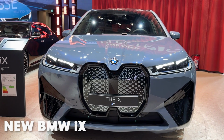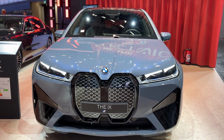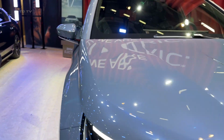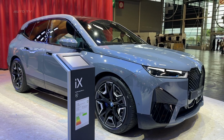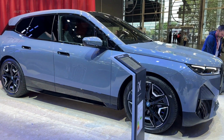The 2025 BMW iX isn't just another electric SUV, it's a rolling showcase of what happens when traditional luxury meets cutting-edge tech. And after spending some time with this $88,000 piece of automotive future, I've got some thoughts. Let's get the elephant in the room out of the way. Yes, that grille is still massive, and yes, it's still controversial.